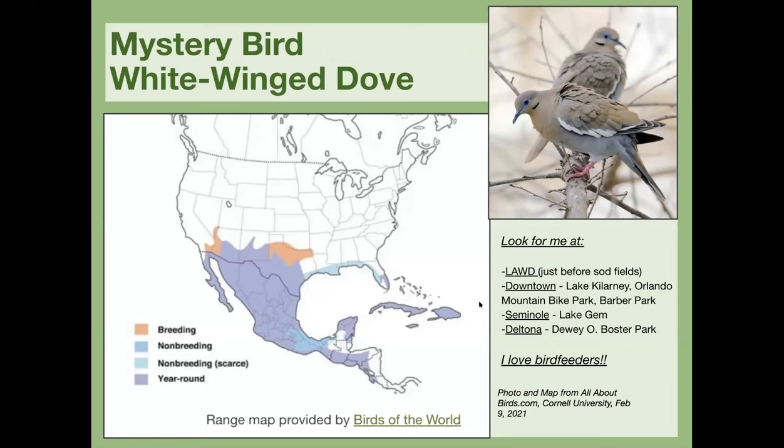If you want to find some, you're going to look at Lake Apopka, just before the sod fields. There are a lot of reports, and these are all from eBird. Looking at the map, you'll find out how to find that later. Downtown, they've been seen at Lake Killarney, Orlando Mountain Bike Park, Barber Park, Lake Gem and Seminole, and in Deltona, the Dewey O'Boaster Park. And they do come a lot to bird feeders.